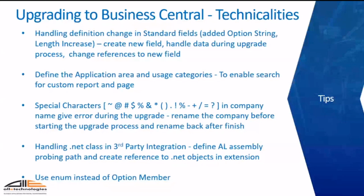And then handling the .NET classes, which would have been used for third-party integration in your NAV instance. You have to define the AL assembly probing path and create references to these .NET objects in the extensions. That is how you can handle the .NET class, though it might not be so easy, there is a solution to it. And then using enum instead of option member. That is the other one I want to share. These are only a few of the technicalities, the challenges the technical people would have experienced during the upgrade to Business Central. So that was for the technical people.